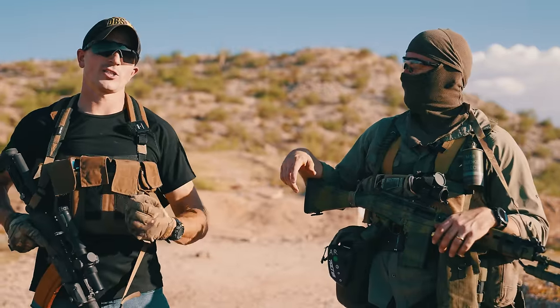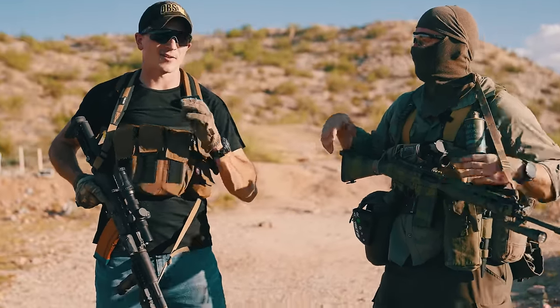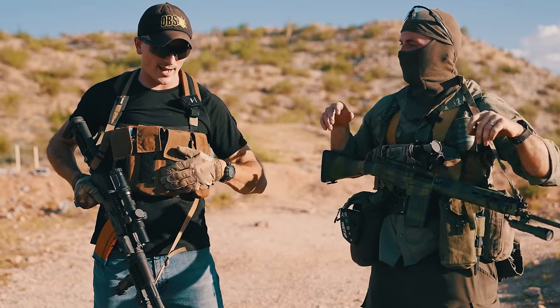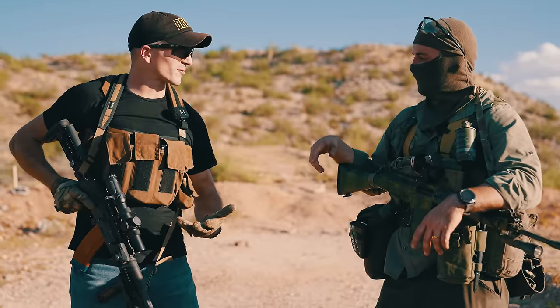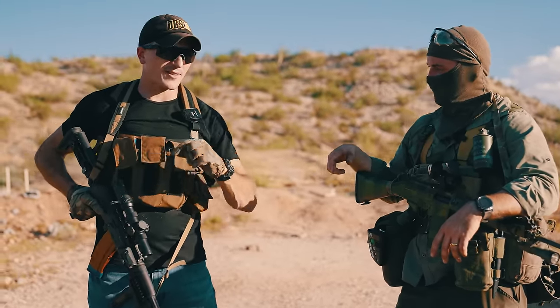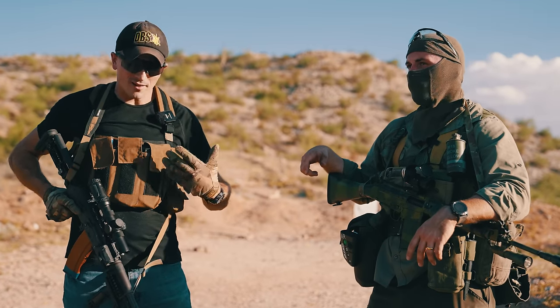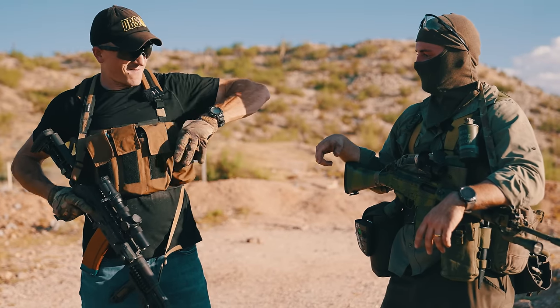So the Pattern 83 chest rig is still one of my favorite chest rigs. It's an old design, but it still holds up great today. I like this chest rig for AK mags, but this also runs AR mags great, even battle rifle mags as well. Yeah, absolutely. As long as you put a spacer in there, this thing can run pretty much anything. You got a lot of ammo on you too. You got six mags plus, you know.